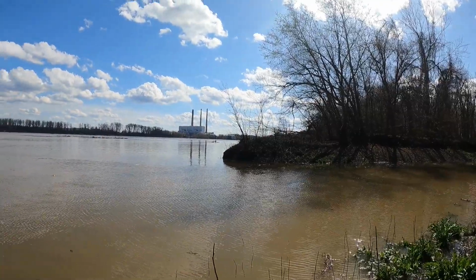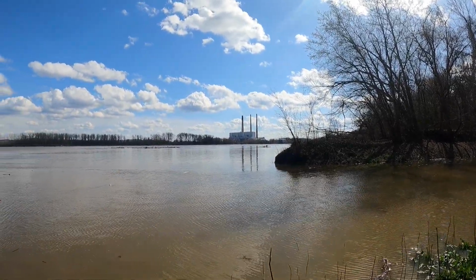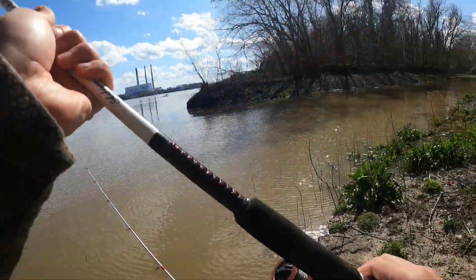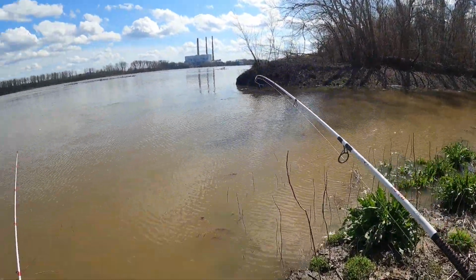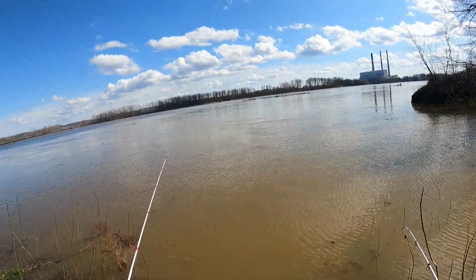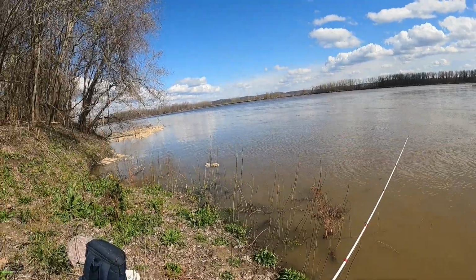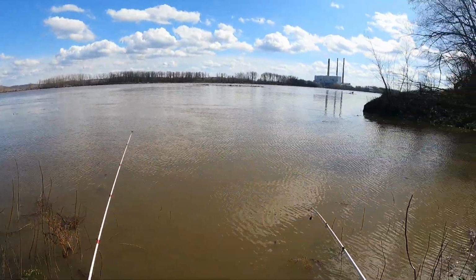I might try to fish up the creek a little bit as well, because a lot of times when the water is really low, the creek's just dry, but there's plenty of water flowing right now. Another great thing about this particular spot is that when it's really windy like today, this is a really low spot and it's sheltered from most of the wind. So that's a really cool thing about this spot.